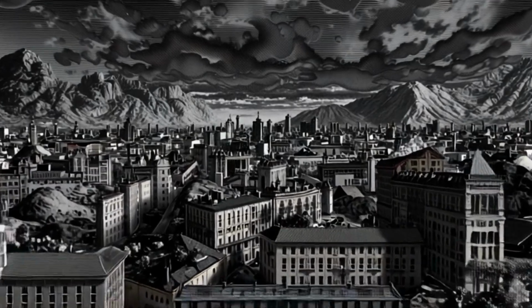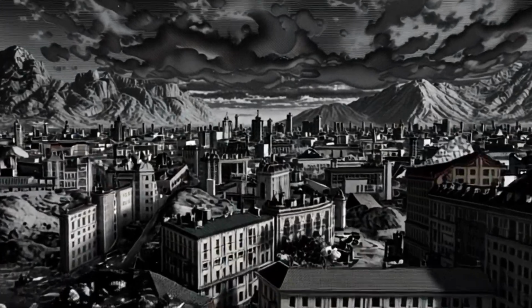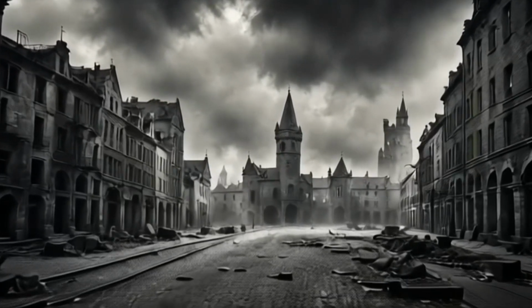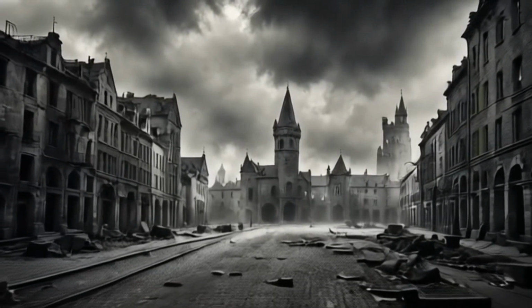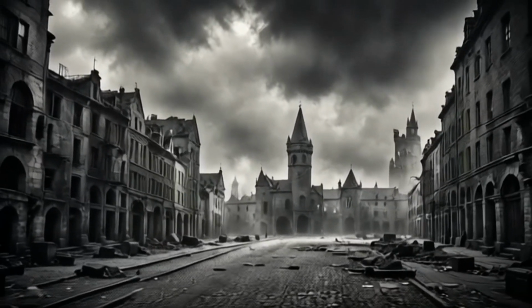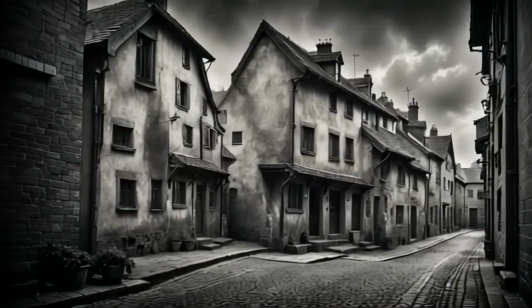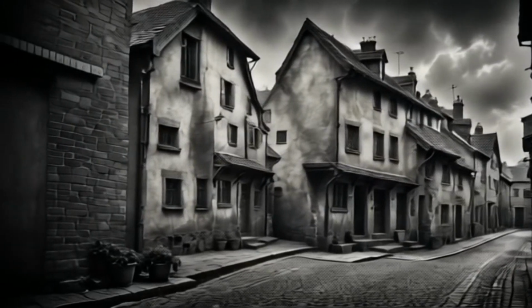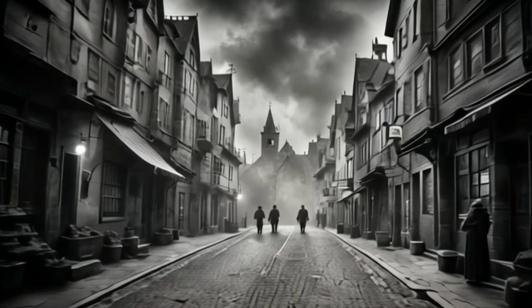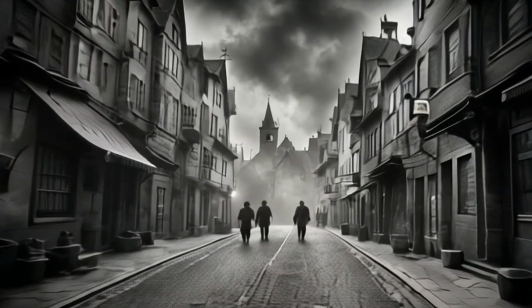Imagine a world where a mysterious disease decimated almost half the population. Entire cities were abandoned, bodies piled up in the streets, and no one knew how to protect themselves. This was the reality of Europe in the 14th century during the Black Death, one of the deadliest pandemics in history. Today, we will dive into the history of the Black Death, how it started, how it spread, the horrors it caused, and how it changed the world forever.